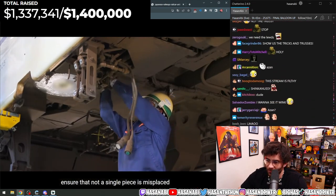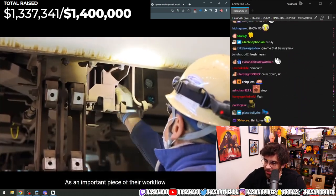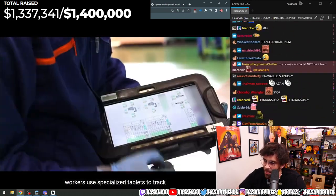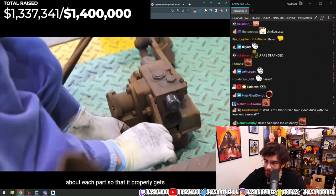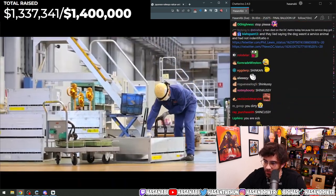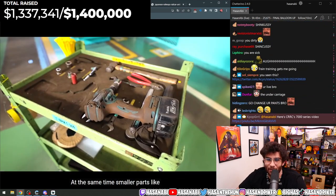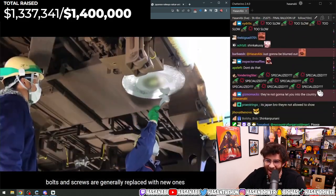parts removed to ensure that not a single piece is misplaced. As an important piece of their workflow, workers use specialized tablets to track each individual part and information about each part so that it properly gets maintained and reassembled in the correct location. At the same time, smaller parts like bolts and screws are generally replaced with new ones.